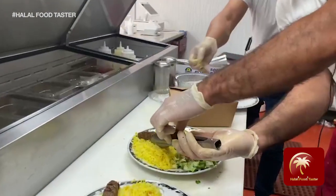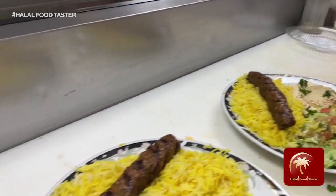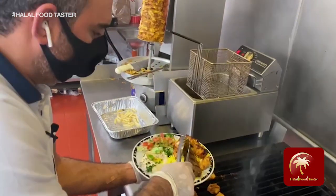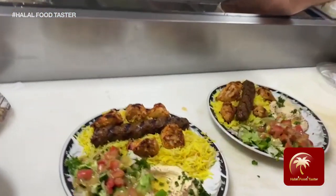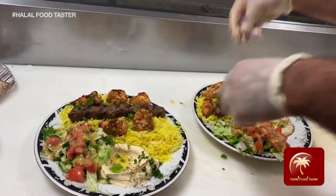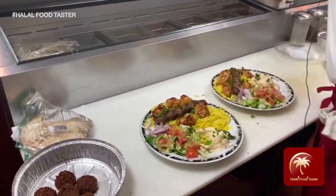My juicy kofta kebab. Beautiful decoration. Look at this. Yes, sir. I still have a lot of things to do for the plate. So this is parsley on top. We do have some onion on the side. We do have another pickle.